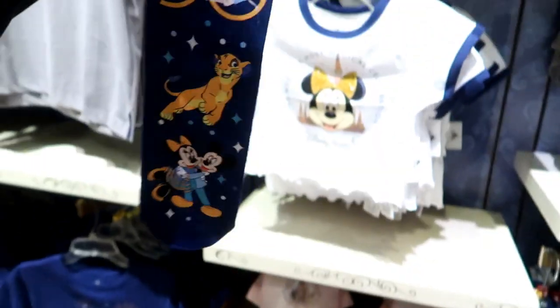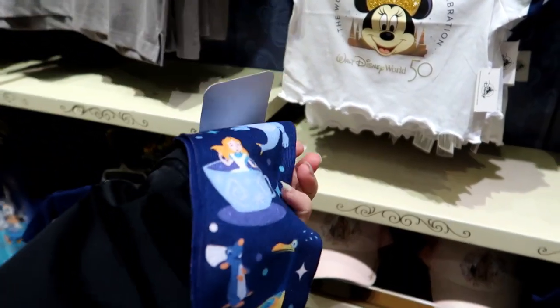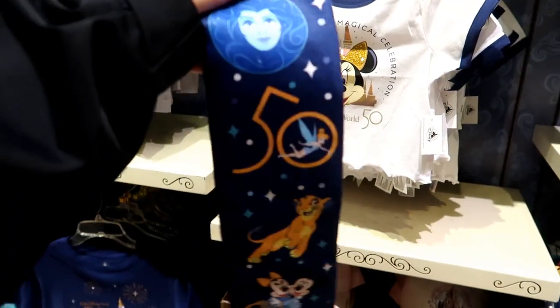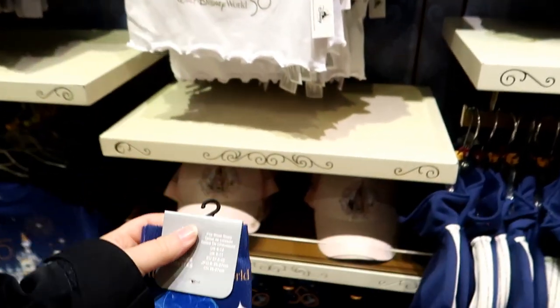Ooh, new socks. Now I'm gonna tell you something about these socks. I bought a pair similar to these years ago, Haunted Mansion. They really do not hold up very well. They kind of have a silky feel to them. Yeah, I wouldn't get them again.